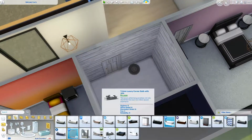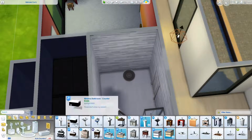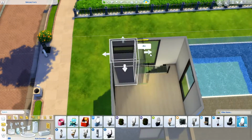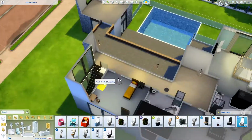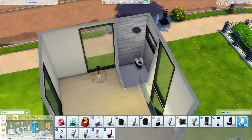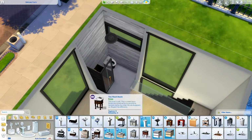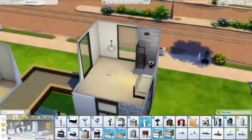But yeah, that's basically the bathrooms. I don't go back to them. I don't add anything. They're just that. I don't care anymore about bathrooms. The bathroom in the self-contained flat is just a toilet and a shower. Like, that is it. I don't even have a sink.